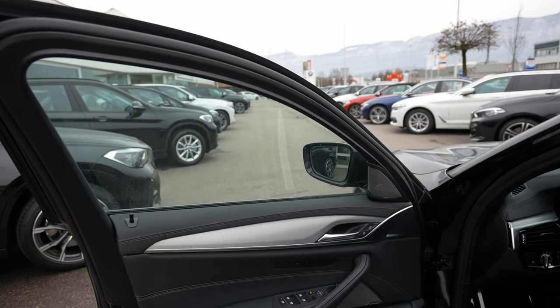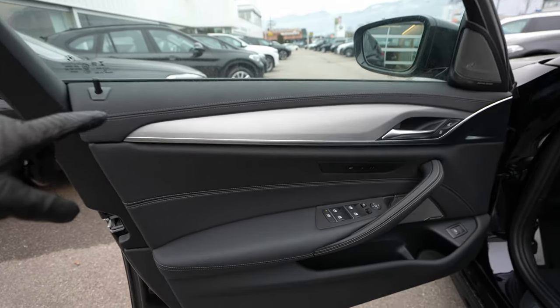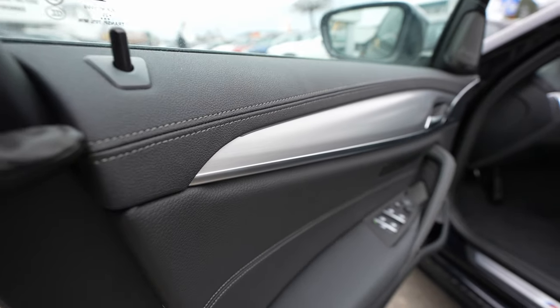All right, guys, so in the front, also here you have a big window, so the visibility is quite good. Then going on the doors, the quality is also fantastic here.